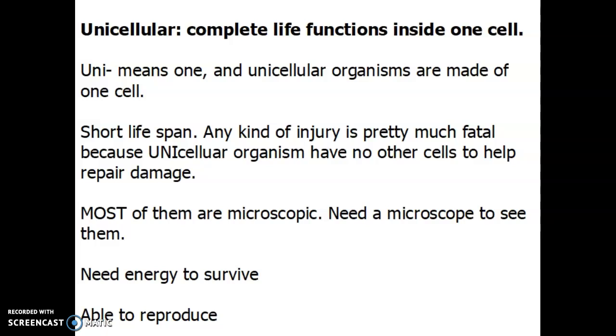And because they're only made of one cell, they don't have any other cells to help it out to do anything. So it uses a lot of energy, and any type of damage is going to cause it to die pretty quickly. Therefore, they have a pretty short lifespan in comparison to multicellular organisms, because there's nothing there to help them out. That one cell is doing all of the work.